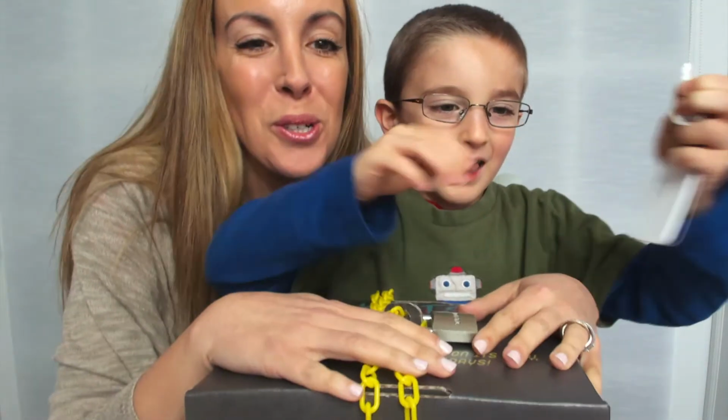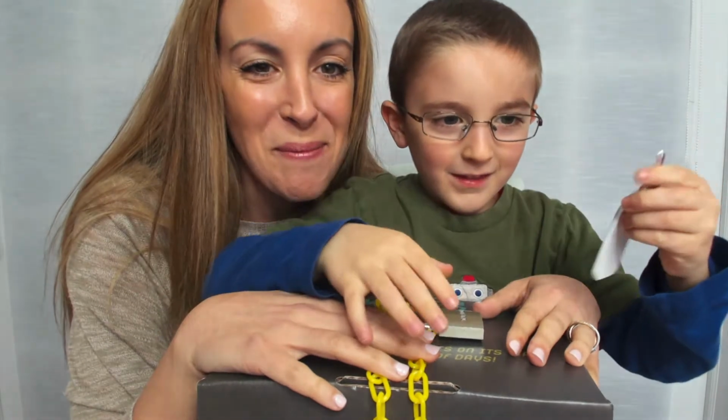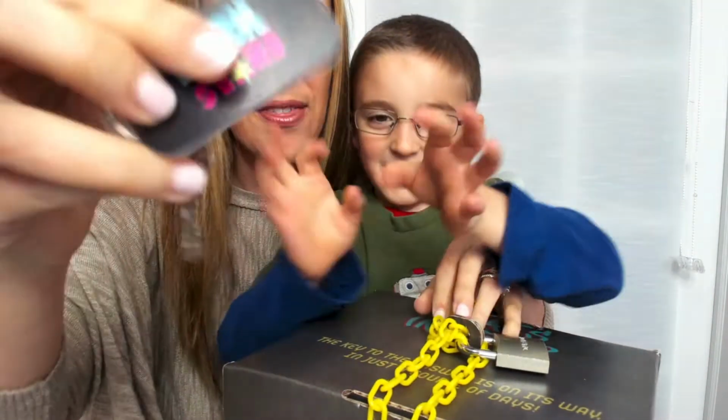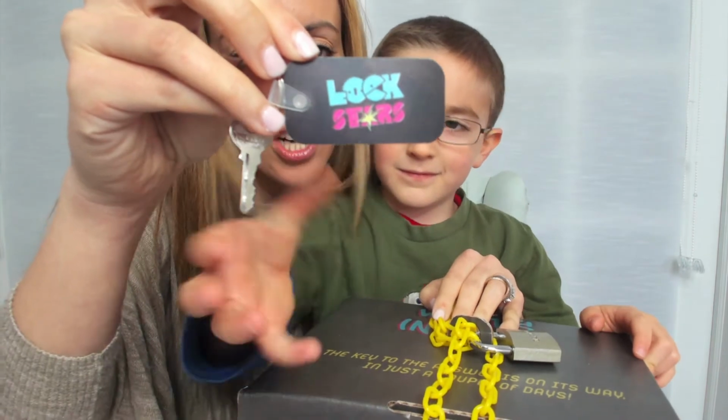Alright, I told you! We were waiting for the key! And guess what finally came in the mail? The key. Let's show them the key. Hold your horses. I know you're excited. Okay, so we got the key, and it says Lockstars.